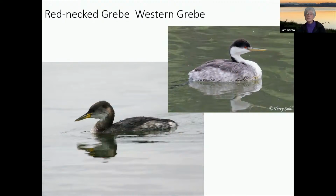Here's a red-necked and a western compared, and you can see the western grebe has a much longer, thinner, even more pointed bill. It looks to me like with the red-necked grebe, you could just fit the bill inside the length of the head, and with the western grebe, you probably could not. What do you think, Paul? It's a little longer. Yeah, it is. And it's also much longer necked, but you don't always see that. Right, that's not as apparent. Birds can change their shape immensely. Yes, they can.